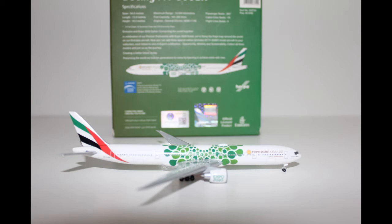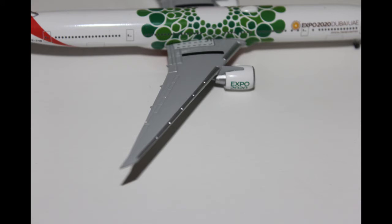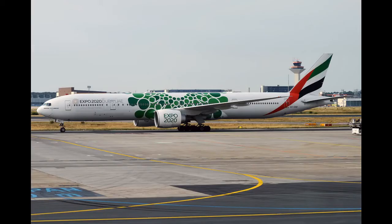Moving on to the detailing, Herpa have done a very good job with their detailing, and if you look closely they have added a lot of extra detailing, like the SAP dome on top of the plane, as well as the full registration code of the aircraft, as well as the aircraft specification, which is why I give it a 5 out of 5. Moving on to the realism of the model, the realism is very good, and there is nothing that I can really fault about this aircraft, which is why I give it a 5 out of 5.